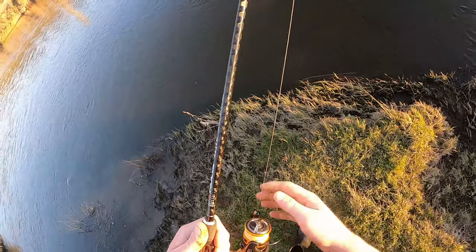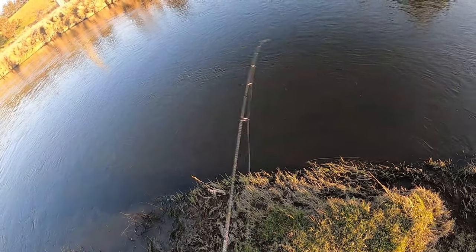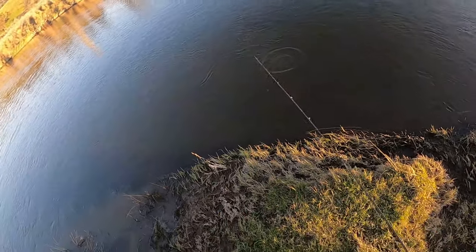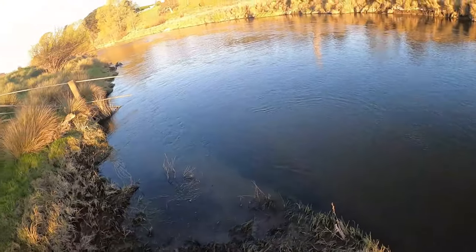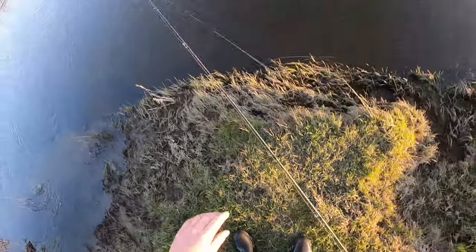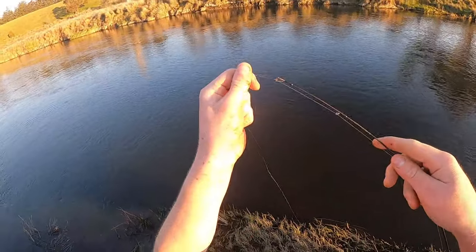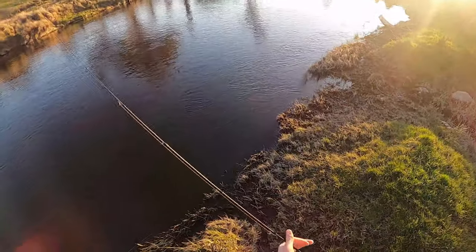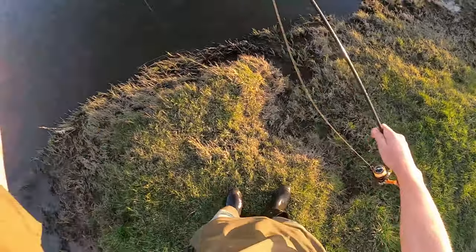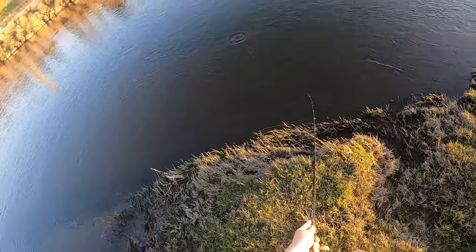Oh, I love trout fishing. Could it get any better than this? Legs covered in mud, gumboots full of water. How many fish have I caught? Yep, you know it. Absolutely nothing.